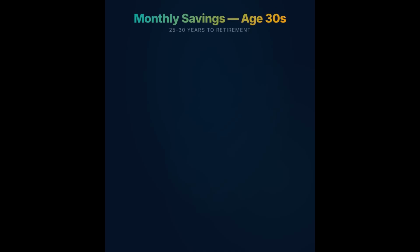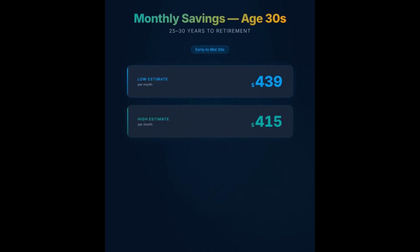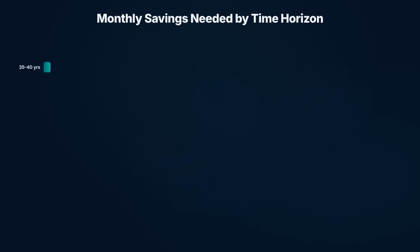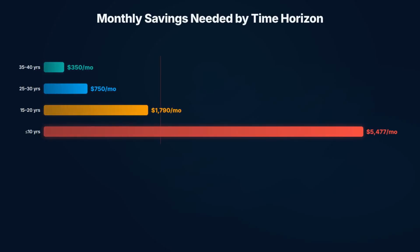If you have 25 to 30 years, you're in your early to mid-30s, you need about $480 to $1,020 per month. This is where employer matching becomes critical. If your employer matches even 3 to 5%, that can cover a significant portion of your required savings. Maximize that match before doing anything else.